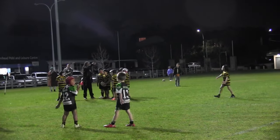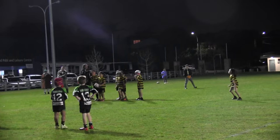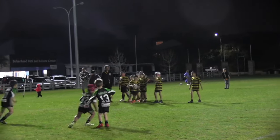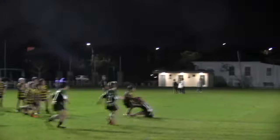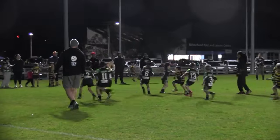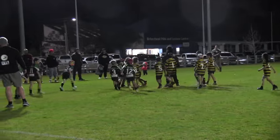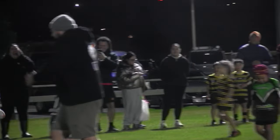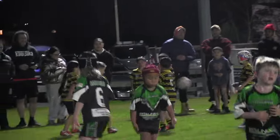So Northcote with the ball. It's sort of the kickoff. They don't do a kickoff at this grade, it's under sevens. Northcote come out the left hand side there. Can't get clear. He's going to take it back to the right.